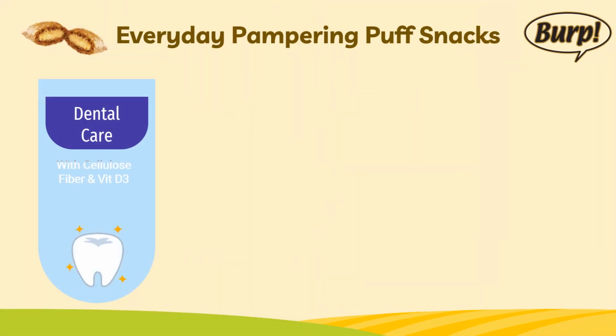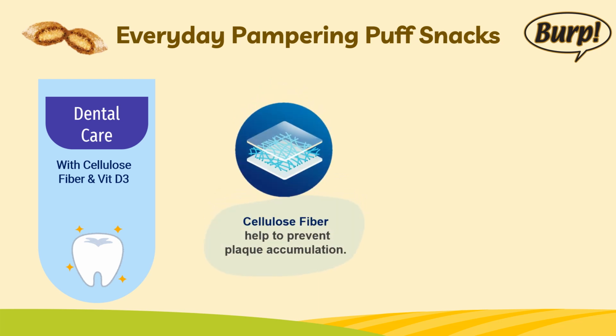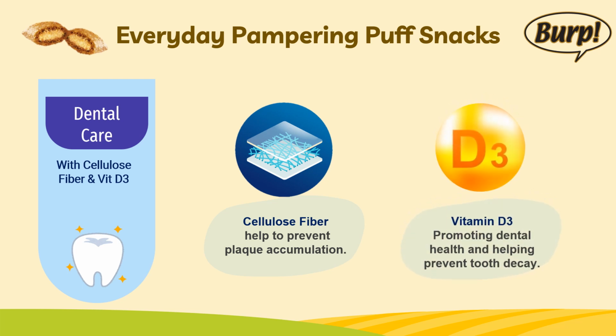Dental care puff snack formulated with cellulose fiber that may help to prevent plaque accumulation. Added vitamin D3 plays a key role in promoting dental health and helping prevent tooth decay.